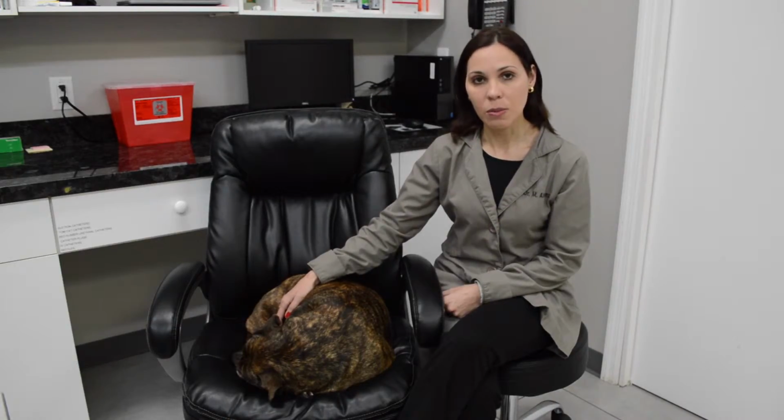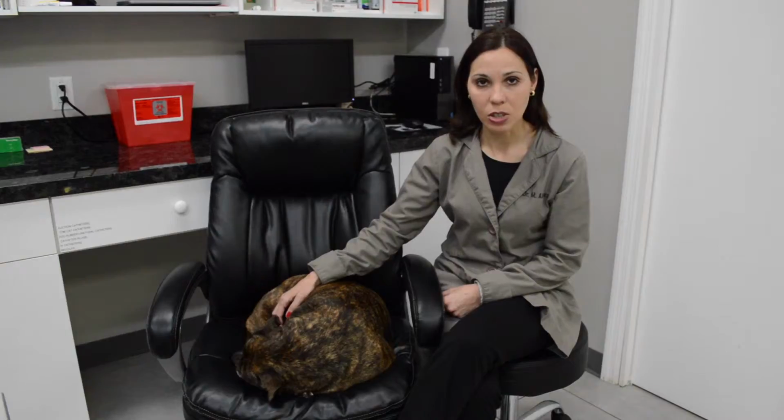Wet the patient with room temperature water. Do not use ice or ice water. Do not try to make a patient that is having a heat stroke drink water because that can lead to aspiration. Take the rectal temperature and stop the cooling measures once the temperature reaches 103 degrees Fahrenheit. Next, take your pet to the veterinarian right away, who will continue with the treatment.